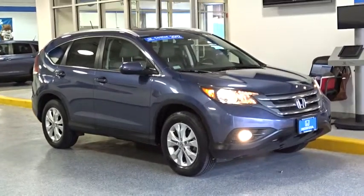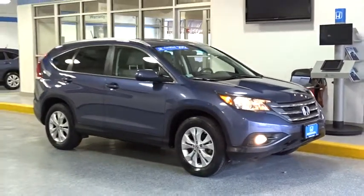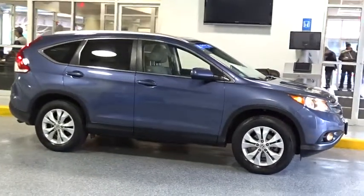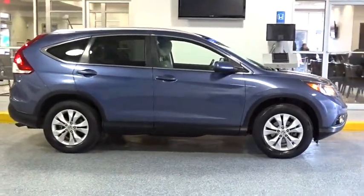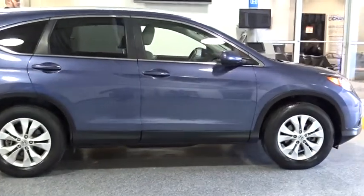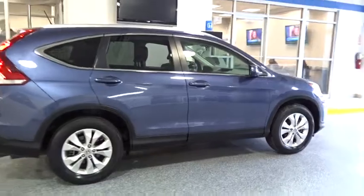2012 CR-V. The CR-V is a top recommended vehicle because of its car-like driving manners, good value, cool technology, and comfy interior, and is priced below $25,000. This vehicle has less than 15,000 miles.